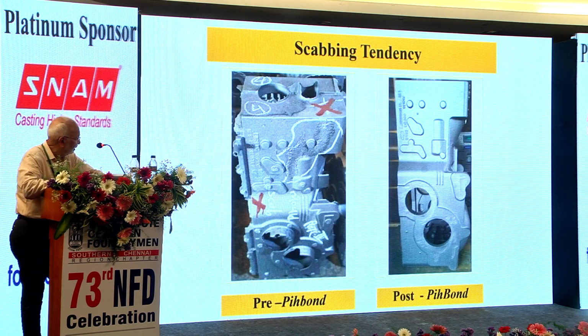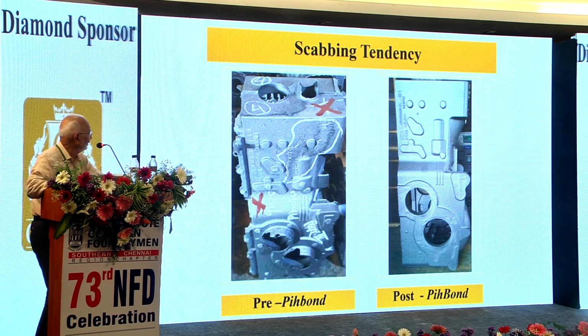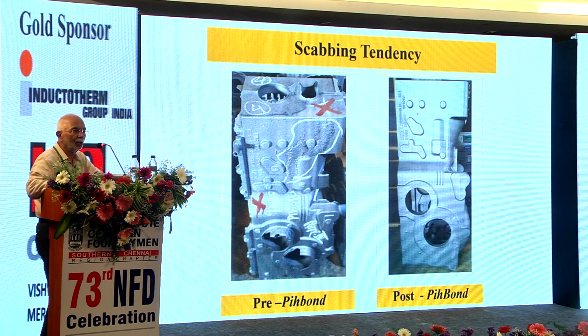Next, please. Scabbing. This particular foundry had an endemic, nearly about 6% scabbing problem. Now they practically don't have any scabbing at all.